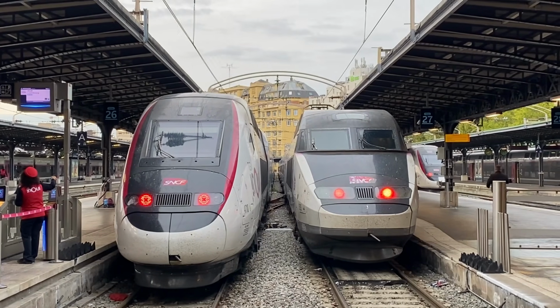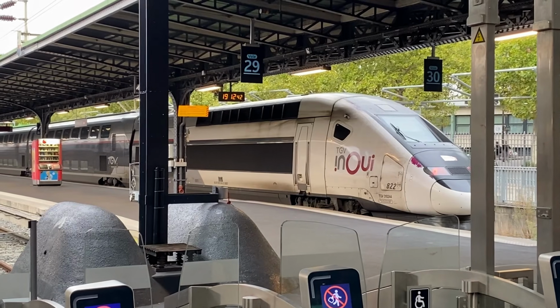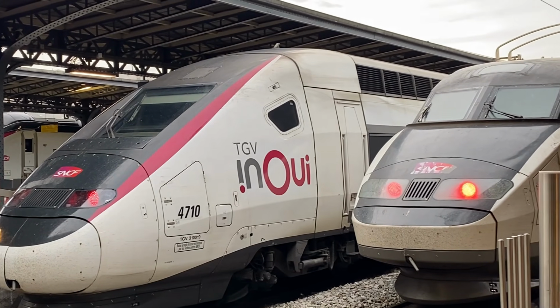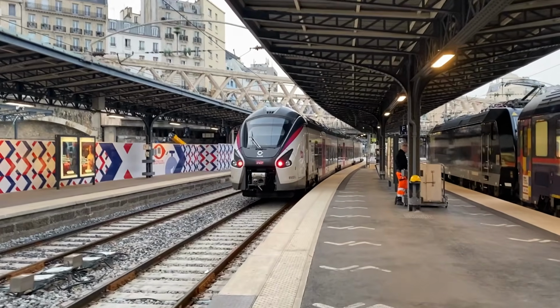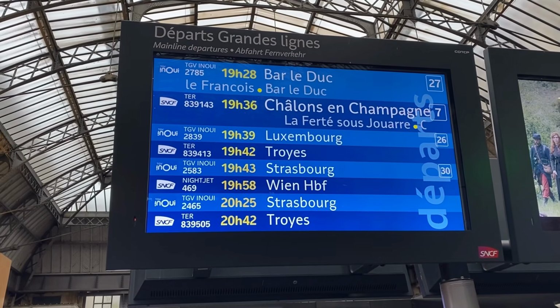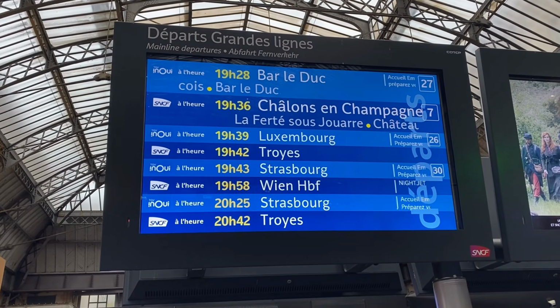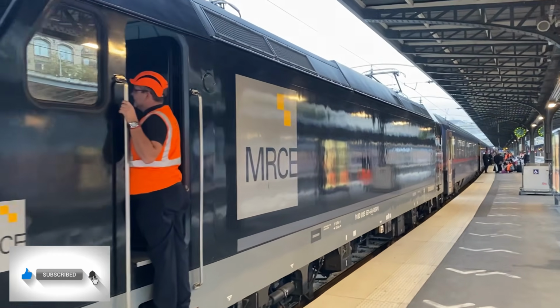It seems the romance of overnight European train journeys is back. We decided to go a little bit early to check out some of the other trains on the tracks. We departed from Gare de l'Est at 8 p.m. and arrived into Vienna Main at about 10:30 a.m. the following morning.